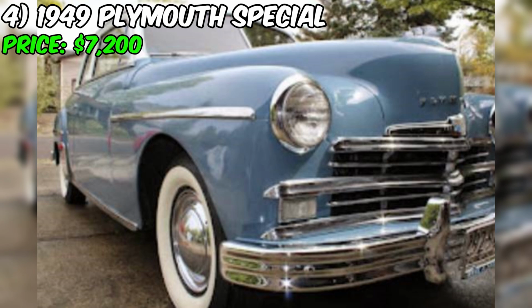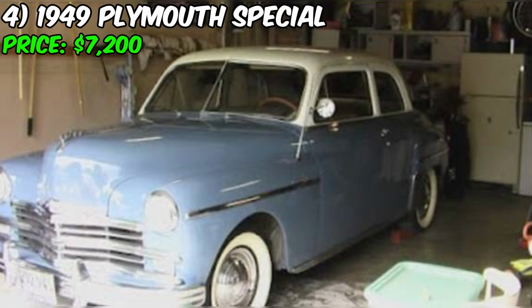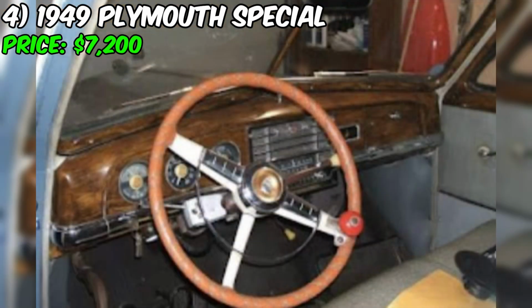Now let's dive into the specifics. Under the hood, you'll find a flat 6-cylinder engine, which was a common choice for cars of this era. The manual transmission adds to the vintage driving experience and gives you a real sense of connection with the car. The odometer reads just 15,442 miles, which is incredibly low for a vehicle that's over 70 years old.